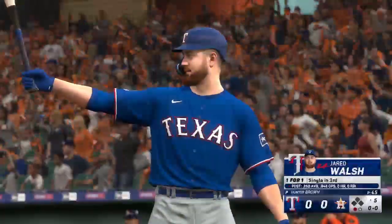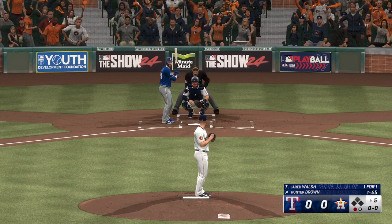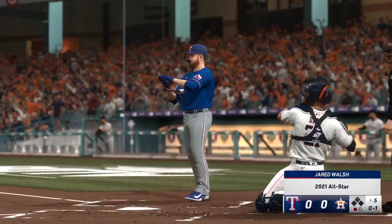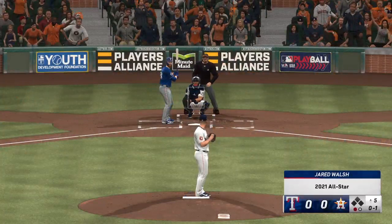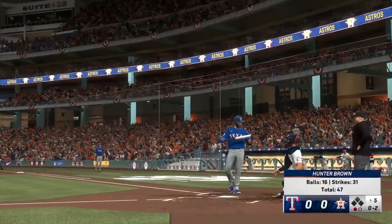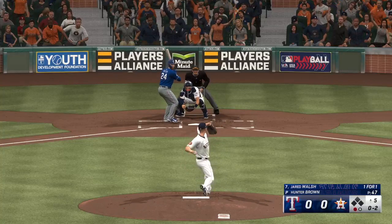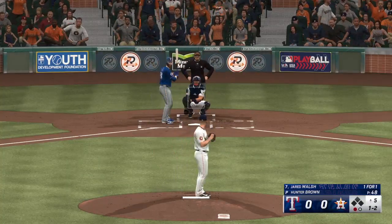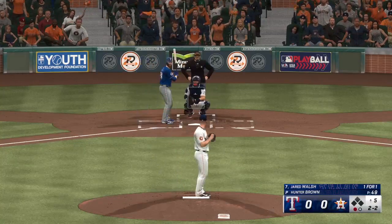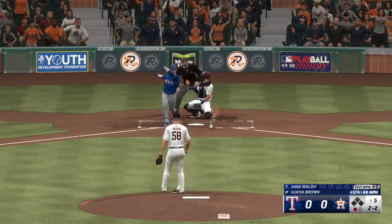Now batting, designated hitter, stepping in, Jared Walsh. Fouled off. He was late. One down, bases empty. Swing and a miss, and that's strike two. Wow, good luck catching up to that one. Ball one there. That one just misses. Two and two. Fights it off. He'll see another.